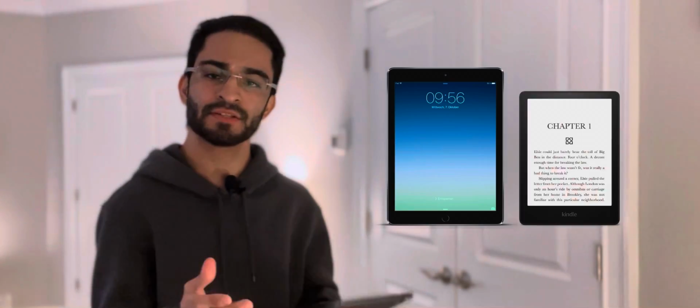After 2 weeks of using the new iPad mini, I discovered something interesting. For people who don't want to have both a standard iPad and a Kindle, or they just want to embrace minimalism, this new iPad mini could be the best of both worlds, especially when it comes to reading books on it.